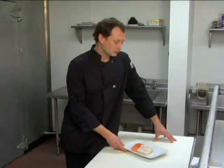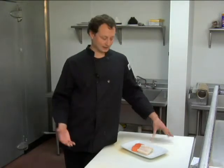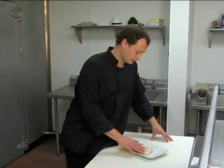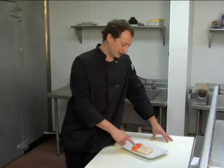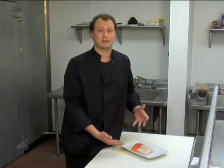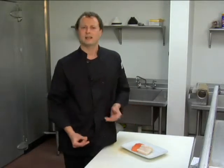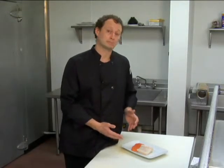Next thing you want to look for is elasticity. By that, what I mean is spring back. So if you actually touch your fish and it's cold, and you take your finger away, the impression should bounce right back. That's the elasticity of it. If it doesn't do that, that means that the meat is starting to deteriorate. It's getting a little bit older. You're probably not going to want to purchase it at all.